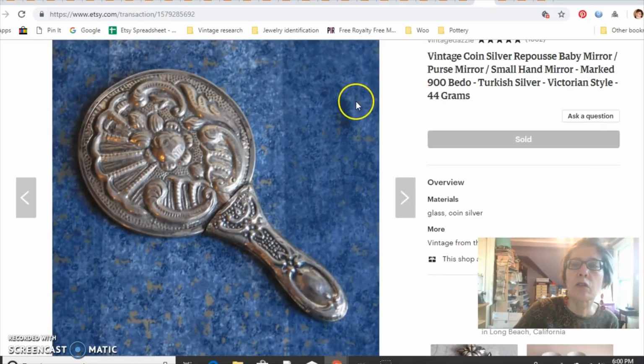This is a cute little sterling silver baby mirror or purse mirror. Came from Turkey. 900 silver, rather. Not quite sterling, but almost. And the maker is Beado, B-E-D-O. I paid $20 for that and sold it for $59.